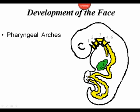Remember, the pharyngeal arches are on either side of the developing pharynx, which is the initial part of the foregut, just posterior to the structure called the stomadeum. There are 4 pharyngeal arches, and we're going to combine the 4th and the 6th and just call it the 4th arch.